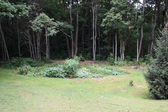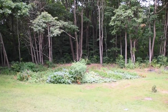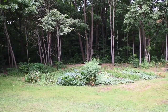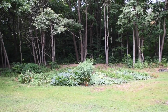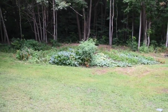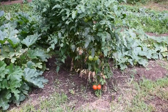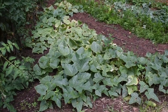I thought I would come out here and give you a quick garden tour for those of you who like that sort of thing. This year I planted my garden in a fan shape. It's shorter on one side and longer on the bottom, and I planted the rows on angles, the tomatoes being in the middle. We have a few tomatoes that are just starting. I'm excited for those. We have cucumbers right here.